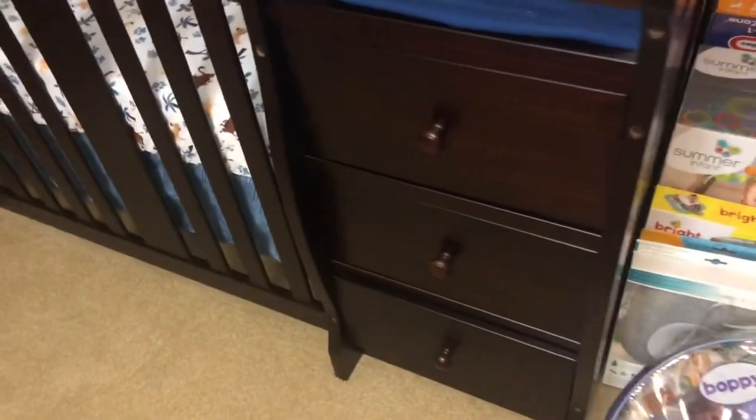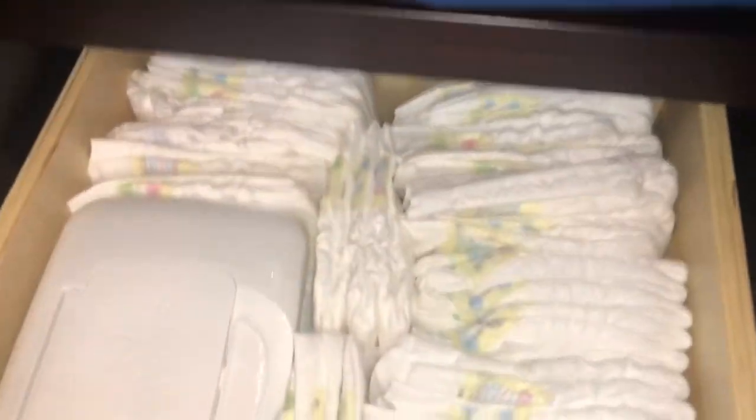And on this changing table, I'm going to use little pads like this so that he doesn't pee through all of this. Even though underneath here you can wipe it down, I don't want the stuff to get nasty. So moving on into the drawers. When you pull out the first one, Pampers. A bunch of newborn Pampers and Pampers wipes, so it's easily accessible to put the baby in there and change them.